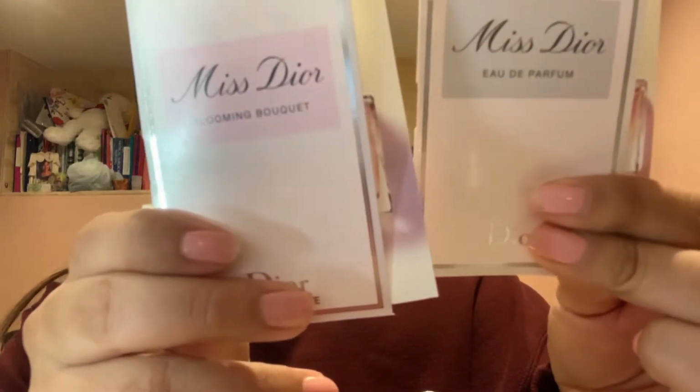So what also came in this box were these two little samples right here. A sample called Blooming Bouquet, and it smells really good as well. It's a floral scent, but a bit lighter. This is actually my cousin's favorite, and I'm considering buying this one.